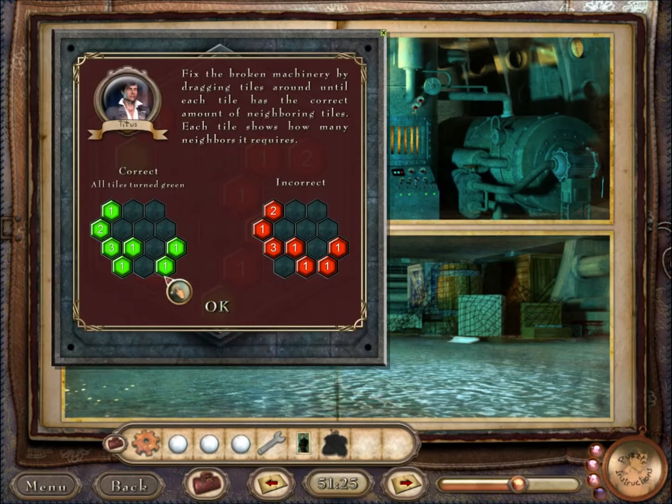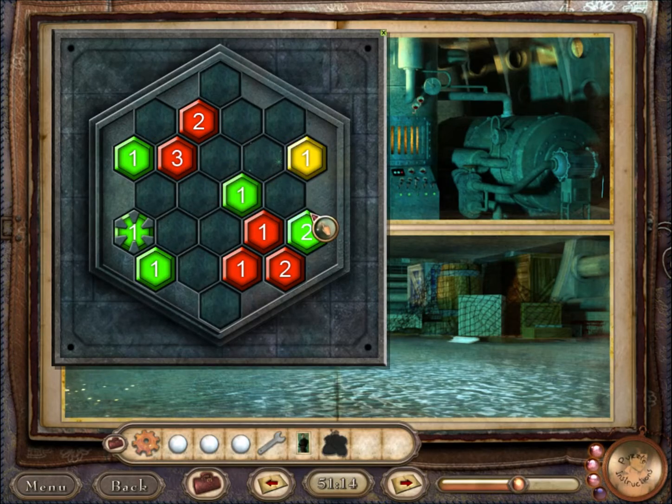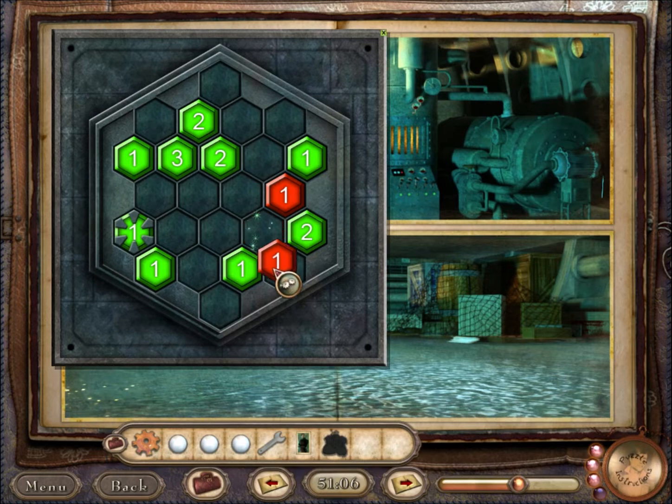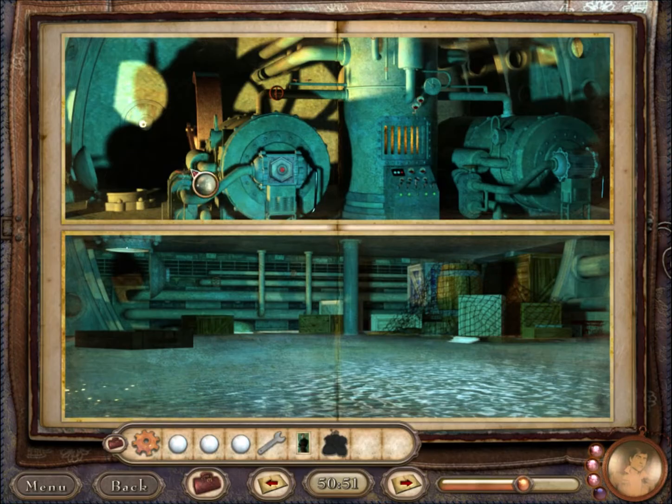And this is a puzzle. So you want the tiles to turn green by having them in the right spots. So let's see. 1 next to 1 is fine. 1 next to 3, next to 2. Next to 2 is fine. Yeah, but it's not good enough to number 1. So let's put the 2 here. Like that. There are multiple solutions to that puzzle.